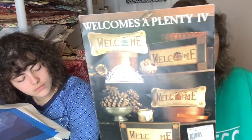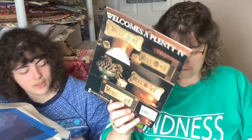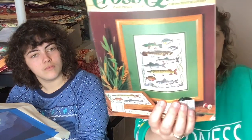We were on our way on a camping trip when I realized I needed to get into that bonus shelf, and a lot of things were kind of picked over. But I was able to get Welcomes Aplenty by Sandra Sullivan. I feel like I already have this. I don't know if you do or something like that. And then I have the Cross Stitch Quick and Easy Projects for Cross Stitch Lovers. It looks like a magazine. This is from January 1989, which is way before my time. And the whole reason I got it is because of the fish on the front.